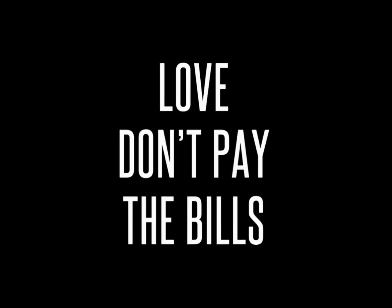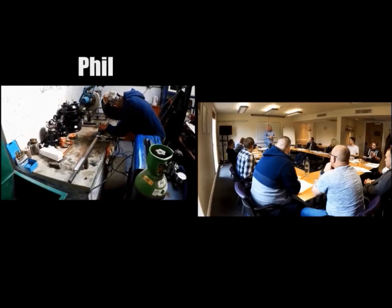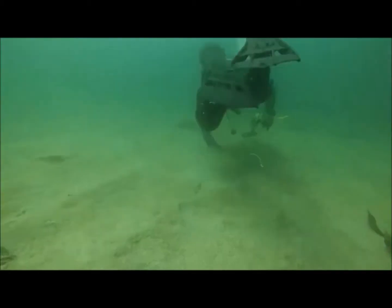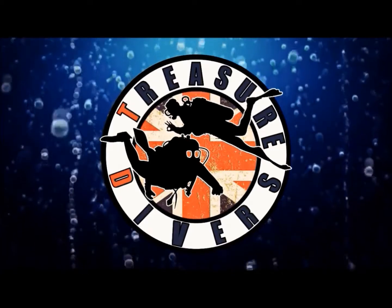And by day, to pay the bills, I'm a welder and fabricator working out of my own workshop in Devon. I'm an instructor in the private security sector. I specialise in physical intervention and restraint. But at the weekend, with minimal experience and equipment, they are following their passion to become treasure divers.